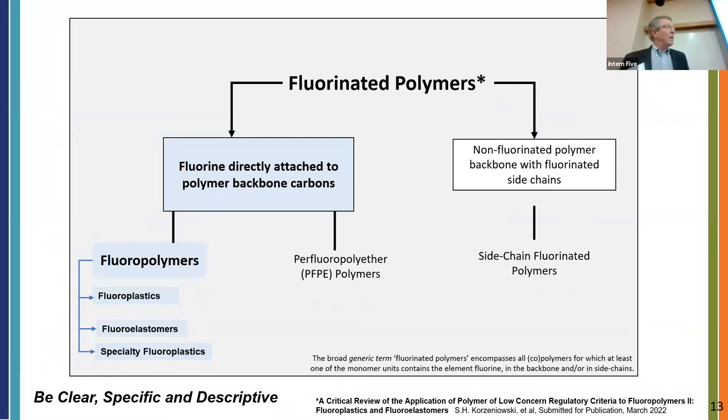One of the things that I want to make sure that we understand is that we're talking about fluorinated polymers today, for this last segment and this one. And fluorinated polymers really are anything with a carbon fluorine either in the backbone or on the side chain. But what I'm talking about today is going to be on the left-hand side. I'm not talking about side chain polymers, the things that are used for repellents, textiles, carpet, whatever it may be.